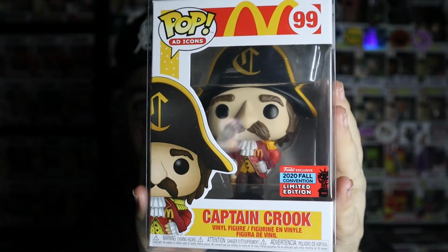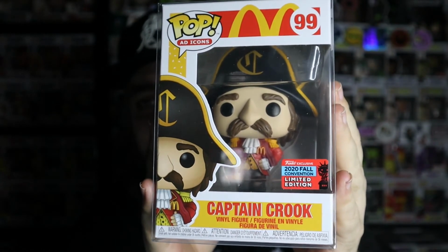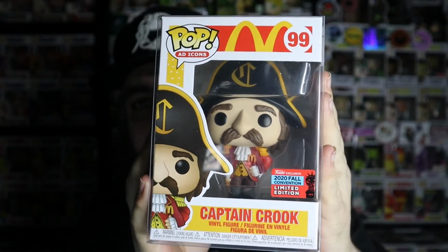But yeah, there you go, guys. So Captain Crook. This one's currently valued at $40, and it's for the shared sticker, which is what I have right there. If you had the convention sticker, he's valued at $60.